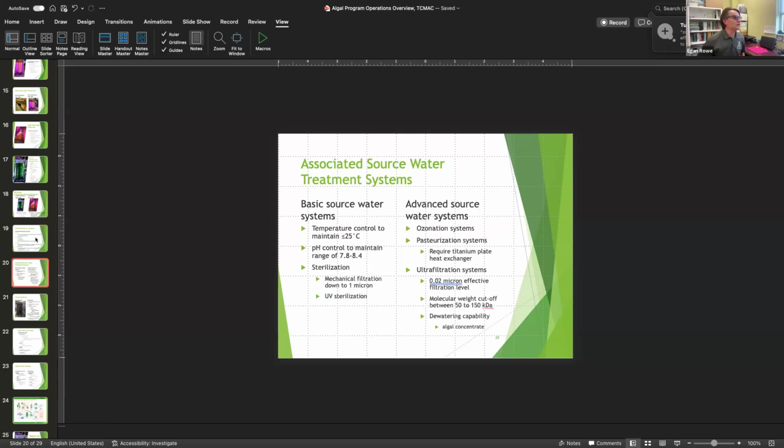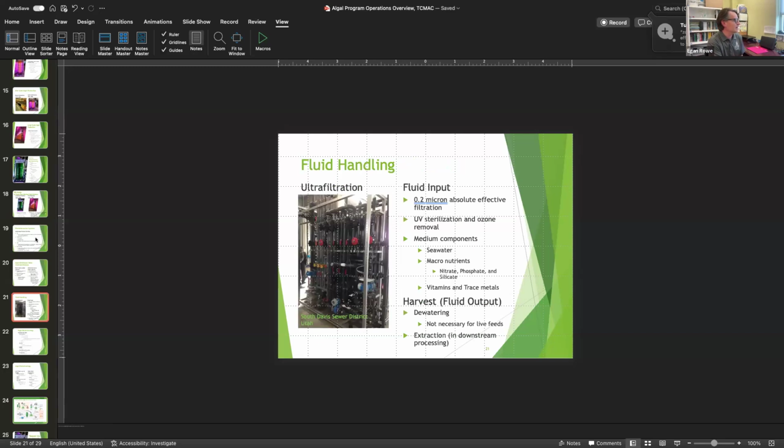I'll just keep moving through here. I added a bunch of extra slides that go beyond the advancement, but I did just want to briefly go over that. Water treatment is key for us, and really advanced systems. We're looking to use ultrafiltration systems like you'll see here in our new facility, and that'll allow us to use dewater functionality, which is really important beyond live feeds. If you're doing high value co-products, or you're harvesting for other purposes beyond live feeds, that's going to allow you to basically dewater and then go to an extraction stage.